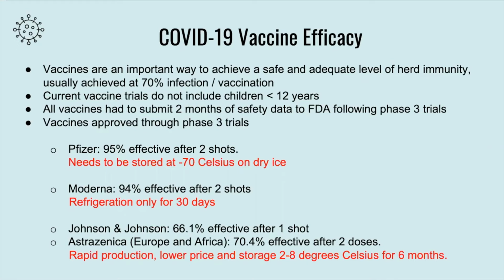So the Pfizer vaccine was 95% effective after 2 shots. And all that means is that if you have 100 people, but they had 30,000 or 40,000, I should say, if you have 100 people and let's say 20 people got it, only two would have been vaccinated and the rest not vaccinated. But what's also amazing about the trial is that even if you got it, no one got sick enough to go to the hospital and no one died, right?